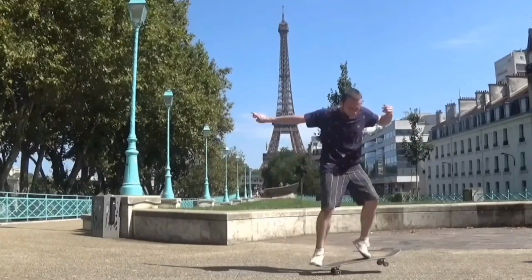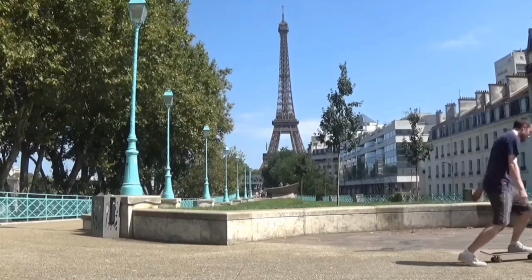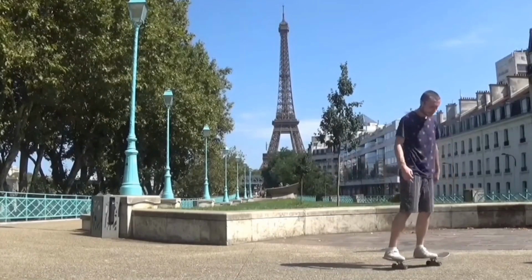Finally, there it was, the kickflip at the Eiffel Tower. It wasn't pretty, but it was a land, and on this ground, any land was good with me.